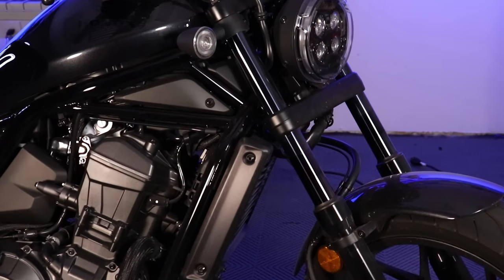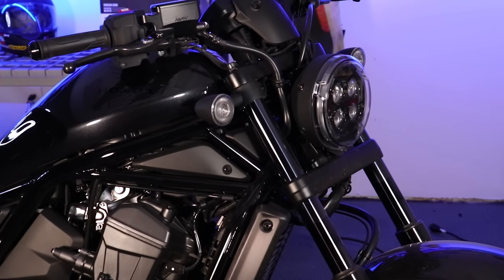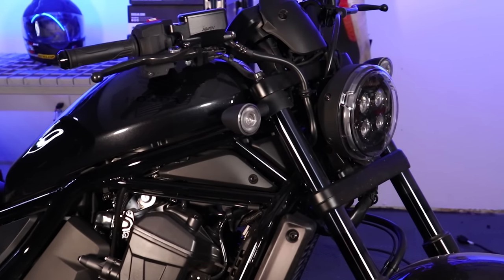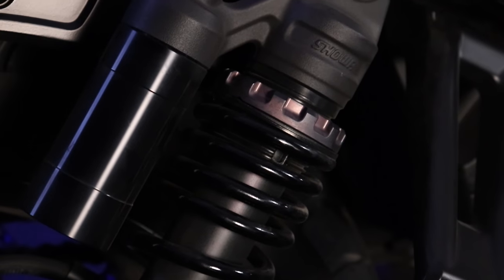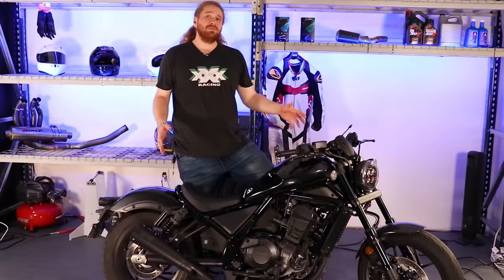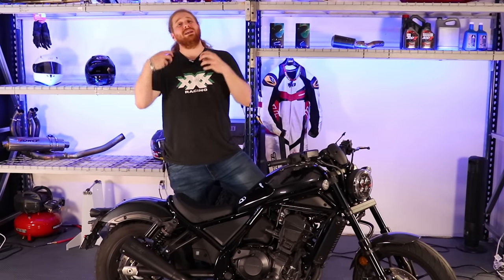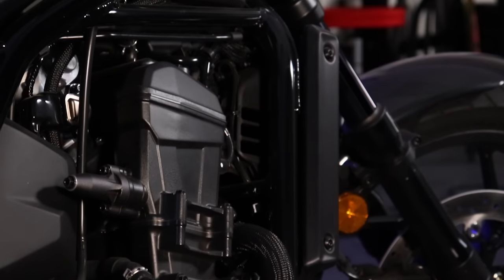If you take a look at this bike, you have a normal sort of budget-ish front suspension. You do have preload on here, but no other adjustability. And again, you have preload here in the back, but you do have these racy looking piggyback shocks on here. The combination here makes for a motorcycle that handles really, really well, even under my weight on this bike.